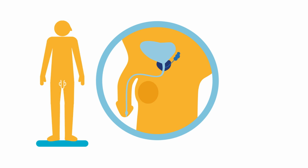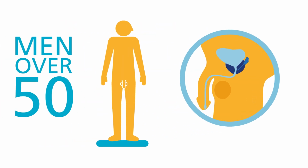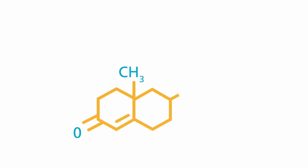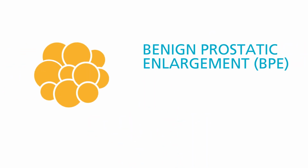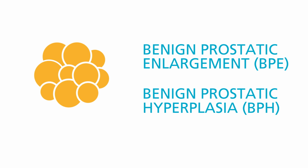It is very common for the prostate to grow and get larger as men age, particularly in men over the age of 50. It isn't known exactly what causes the prostate to grow, but the male sex hormones, like testosterone, may be a factor. This growth is known as benign prostatic enlargement, BPE, or benign prostatic hyperplasia, BPH. The word benign means the condition is not cancerous.